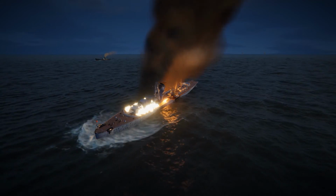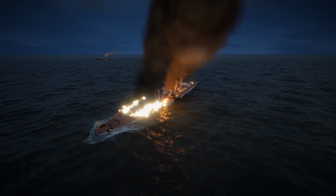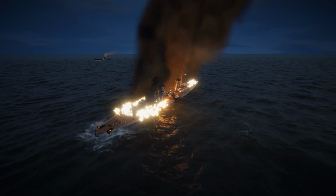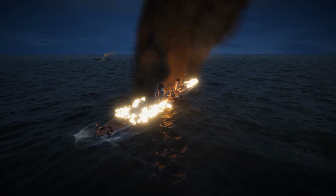Those 2 torpedoes did a number on her. She had a massive fire on board the whole time. She's come to a complete standstill, and hopefully she's taking on heaps of water and on her way down. Haven't actually seen any lifeboats yet though.